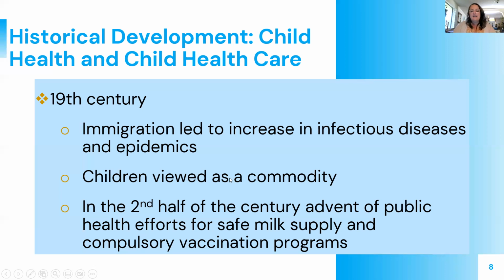And in the second half of that century is when we really started seeing the advent of public health efforts. This is a fascinating history if you go back and look at where the safe milk supply programs came from and the early vaccination programs. It's a fascinating look into history. It's beyond the subject of this course, but interesting to see where we've come from.